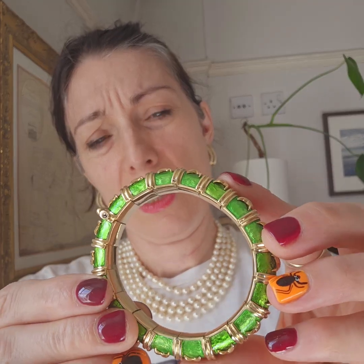So, it's probably a good few years old. They started making these in, I think, 1960. It's not a recently made piece. It's very difficult to date, but it could be 30 years old, 40 years old, something like that.